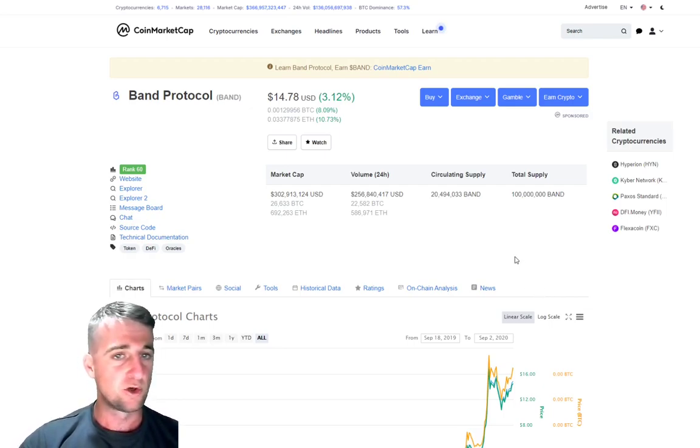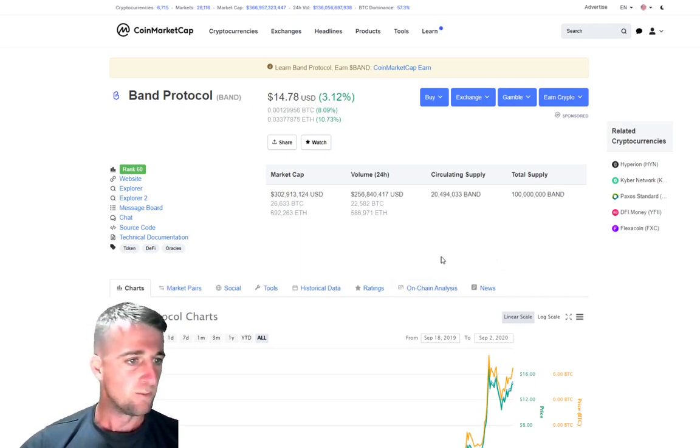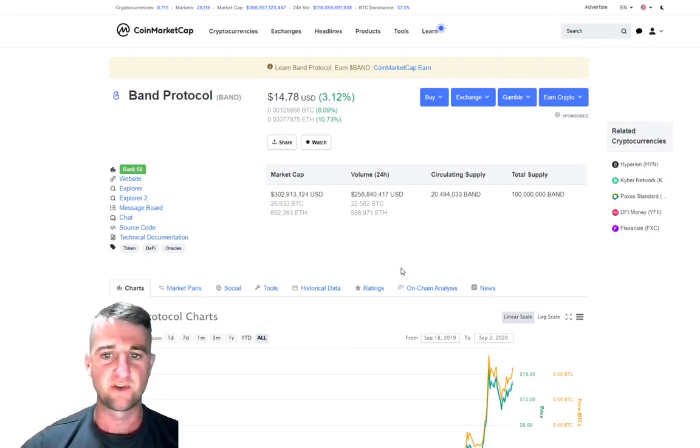So, Band Protocol, which is ticker BAND, is currently ranked 60 out of all cryptocurrencies that are listed on CoinMarketCap. It might have a slightly different ranking if you go over to CoinGecko. They have a little bit of a different system in place. So we are currently at $14.78 per coin, and that is currently 3% up on today's trading. We have a market cap of $302 million. Total 24-hour volume is $256 million.